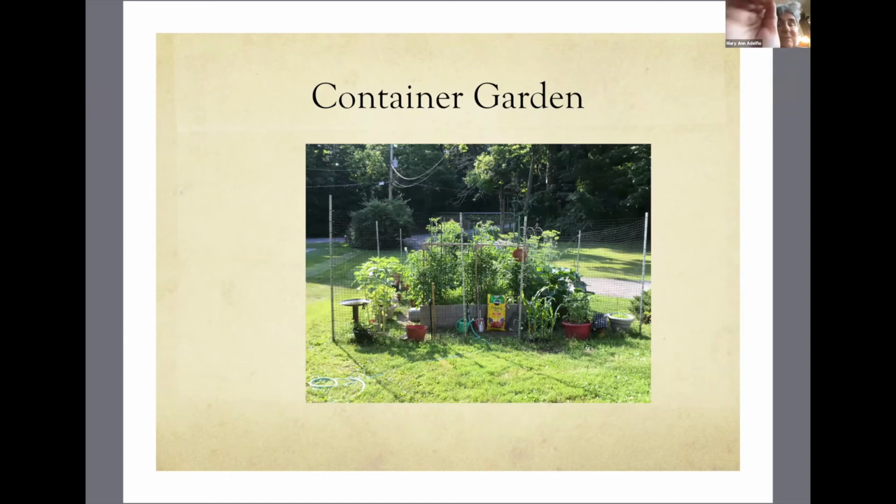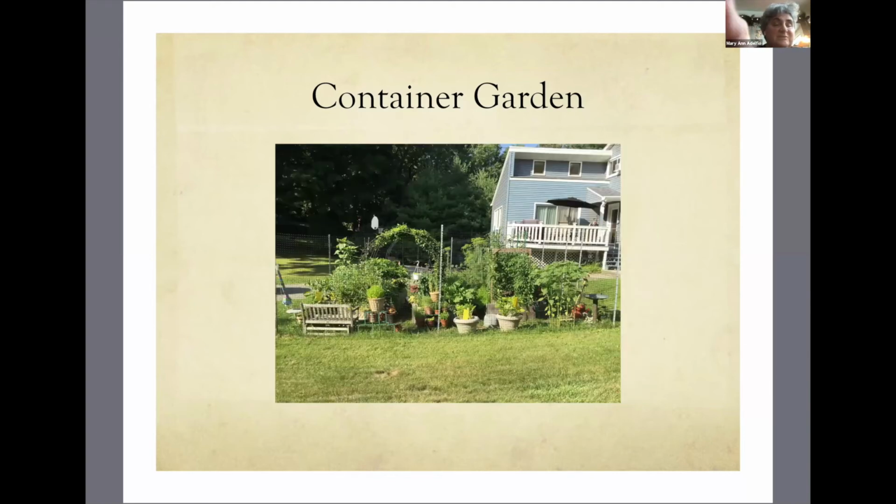And this was one of my container gardens a couple of years ago, and you could see that it is incredibly productive. I grew corn, tomatoes, some ornamentals here, and a lot of other things as well. That's the side view of the container garden. And the containers are at all different heights. So, I can kneel, sit on the bench and lean over too sometimes. But they are a good option for people who have disabilities.